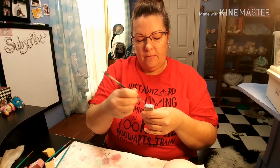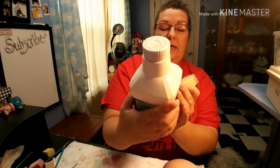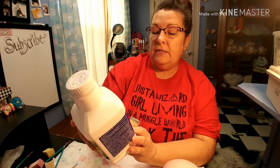Oh my goodness. So, using the thicker thinner, it is odorless mineral spirits, and I get it at Walmart. It's like industrial, I don't know, it's stripper, I guess. Green Clean Strip, odorless mineral spirits. Thins all colors of oil-based paint, stain, and varnish. Cleans brushes, etc. It's less harsh on skin than regular mineral spirits. So that's what I have, and I was actually kind of afraid to use it because I felt like it just looked too industrial to be good, but I've loved it so far.